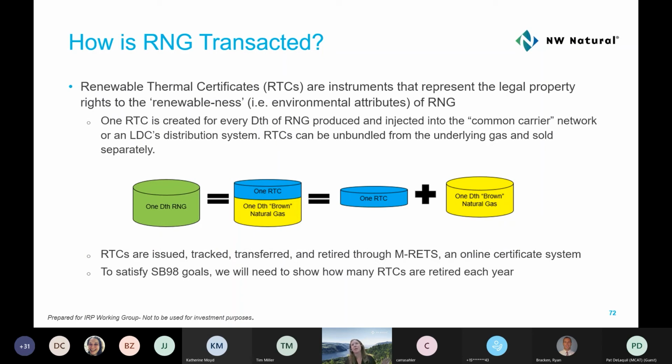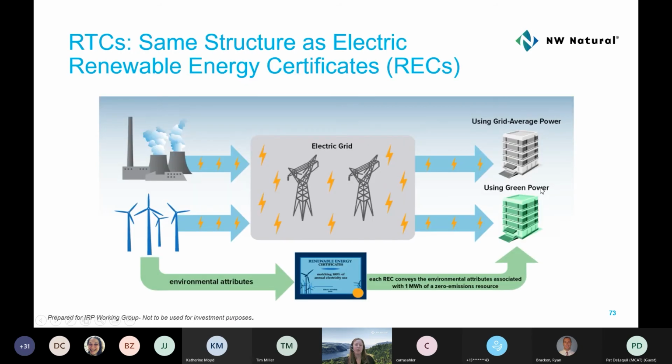And I'm not sure if I explained that very clearly, but again, if you go to the next slide, that might help. Very similar to how the transactions for renewable energy certificates occur on the power side. So it's really the definition of the environmental attributes in that RTC. So once an RTC is generated, the underlying gas, we don't claim that as having any environmental benefit. It's just interchangeable with conventional gas.